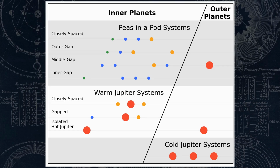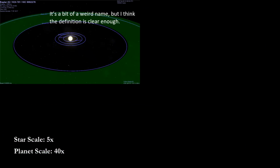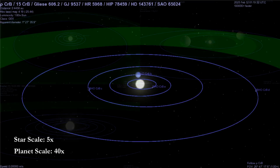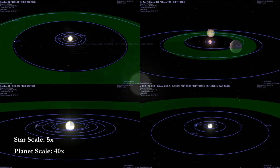So we divided our 2 classes of solar systems again, with closely spaced inner systems, which have no conspicuous gaps between their inner planets, and gapped inner systems, which do. And it turns out that the gapped systems are also uncommon at about 10% of the total, although they are more common among warm Jupiter systems. This gives us 4 types of inner solar systems overall. Gapped peas-in-a-pod systems like Kepler-62, gapped warm Jupiter systems like GJ876, closely spaced peas-in-a-pod systems like Kepler-11, and closely spaced warm Jupiter systems like Rho Coronae Borealis. And you can count hot Jupiters as a 5th type.